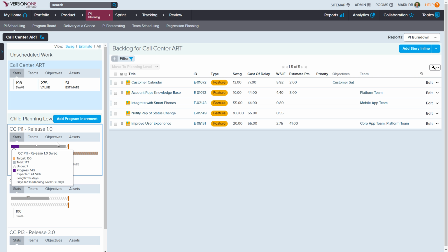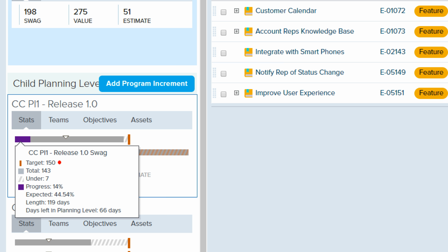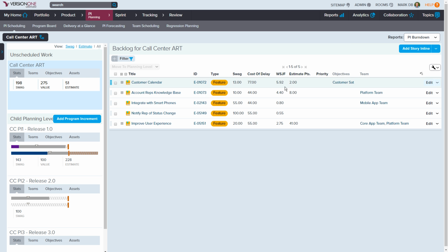If I hover over these details here, it's showing me the capacity for PI1. So the target for the features is 150 feature points or SWAG points, and I'm at 143. So that's about the limit of where I want to go. I can see if I want to add more in there, but you can do this type of capacity planning here for that level.